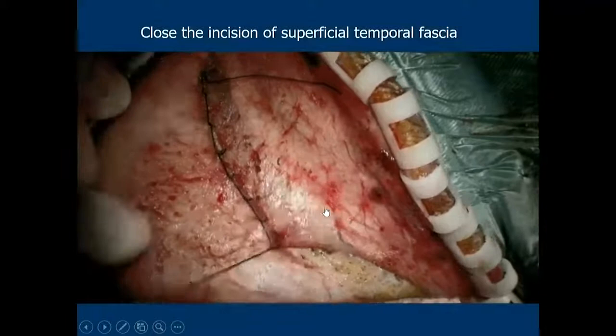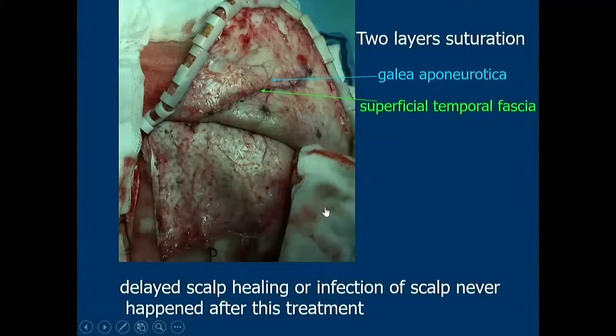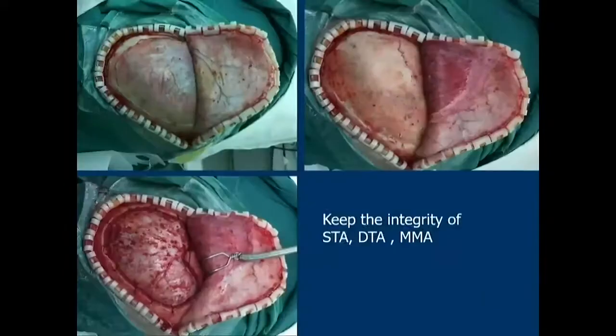Sometimes even with two-layer suturing, which is here, we can see some sutures here, and this is the superficial temporal fascia. This is the galea. After this treatment, delayed scalp healing or infection of the scalp never happened. So the secret of Moyamoya surgery is keeping the integrity of the STA, DTA, and MMA network intact. We can see this is the STA, very clear from the inner side of the scalp. And this is the deep temporal artery and the middle meningeal artery.